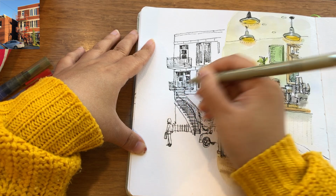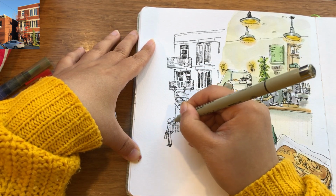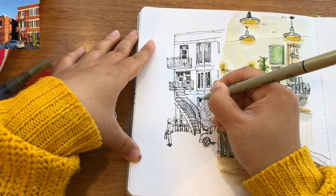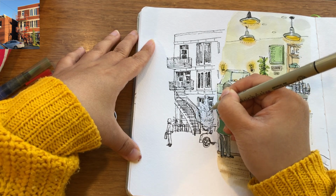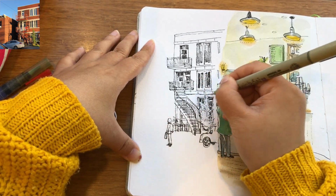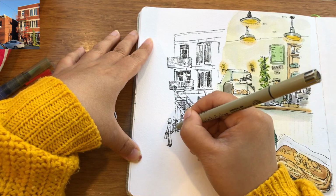Now moving on to the ground level of this building. Behind the staircases, I see some other lines that define window frames, more solid black shapes. So the tree could stand out better in front of the solid black shapes.